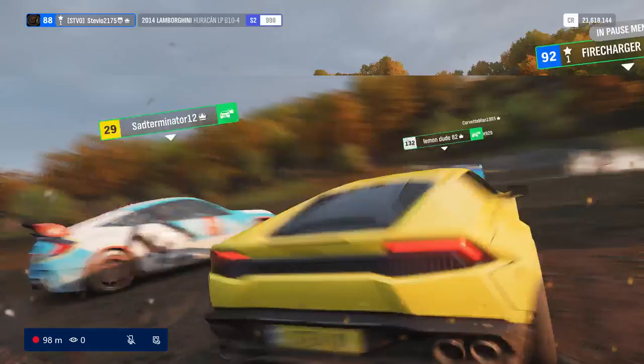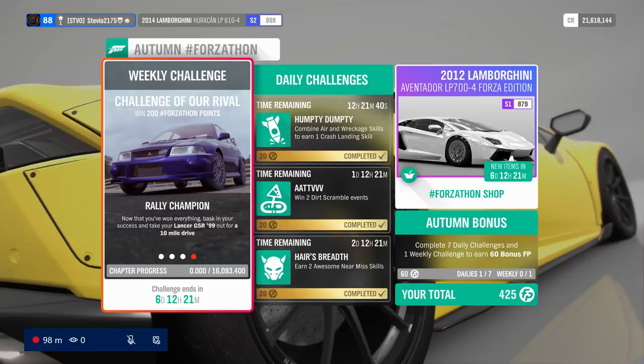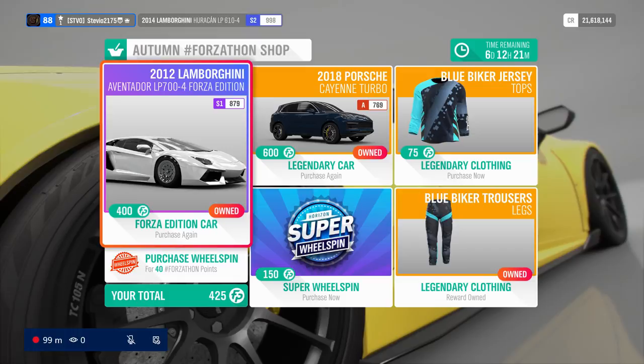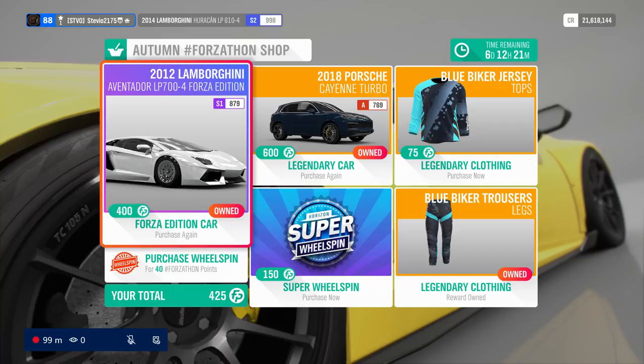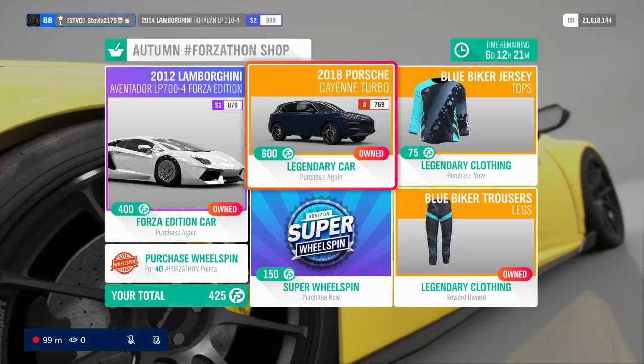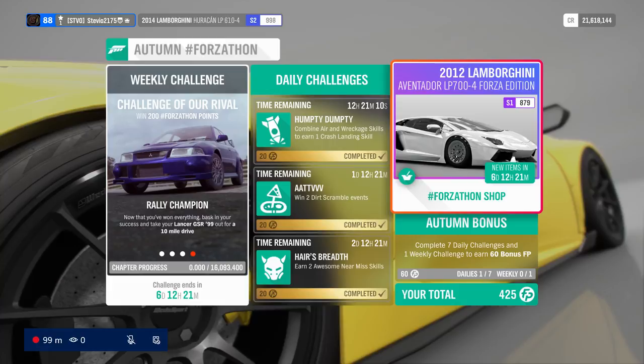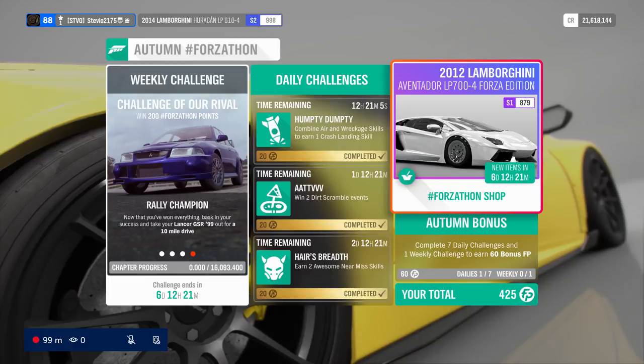It is time for the final part of the Forzathon weekly challenge, and I'm really surprised, honestly, that I didn't get a ton of questions every 5 minutes about what's in the Forzathon shop. The last time I did something like this, everybody kept asking me over and over and over. But there it is. The Aventador Forza Edition and the Cayenne Turbo. So we're saving up some Forzathon points. I will get some wheel spins eventually, but it probably will not be tonight. So everybody now needs to get into their 1999 Mitsubishi Lancer Evo 6s, and we are going to have a nice little Evo 6 cruise.